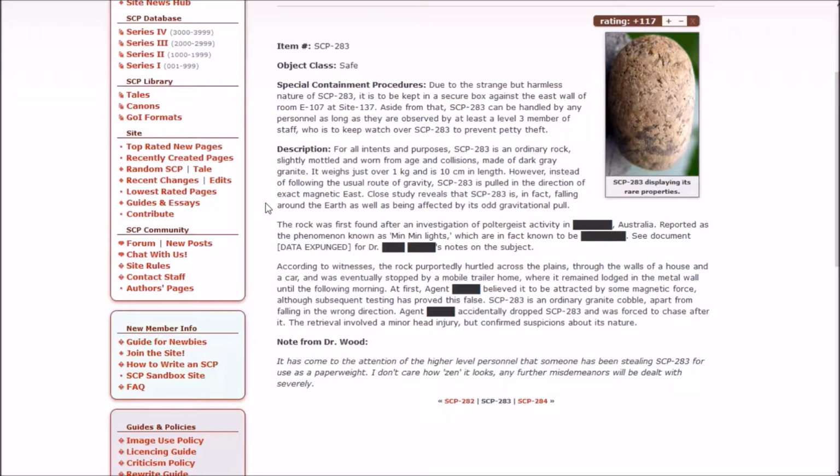Description: for all intents and purposes, 283 is an ordinary rock, slightly mottled and worn from age and collisions, made of dark gray granite. It weighs just over 1 kilogram and is 10 centimeters in length. However, instead of following the usual route of gravity, 283 is pulled in the direction of exact magnetic east.